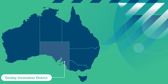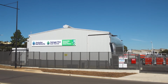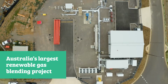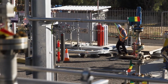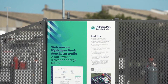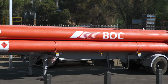Hydrogen Park South Australia is the first step in South Australia's renewable gas journey. Also known as HyP SA, the $14.5 million facility is supported by $4.9 million from the South Australian Government and is an Australian-first facility to produce renewable hydrogen for a 5% renewable gas blend supplied via the existing gas network. It will also supply renewable hydrogen to industry in South Australia and potentially throughout Australia.